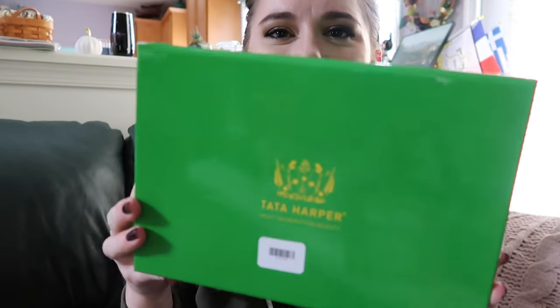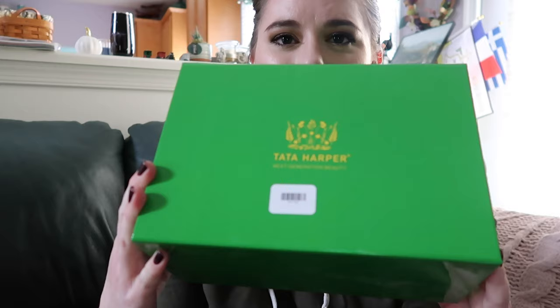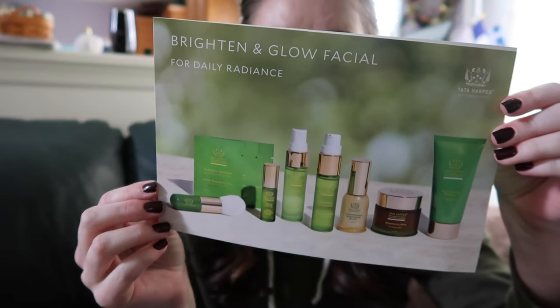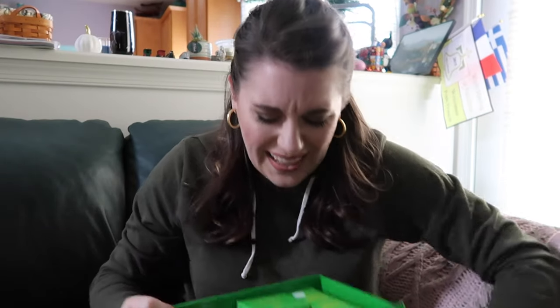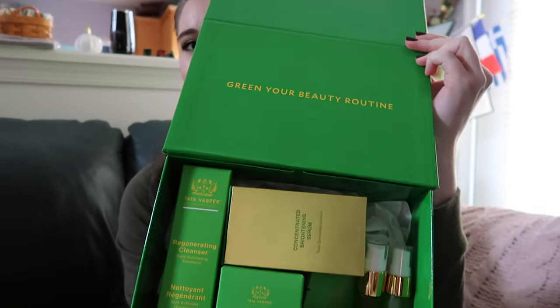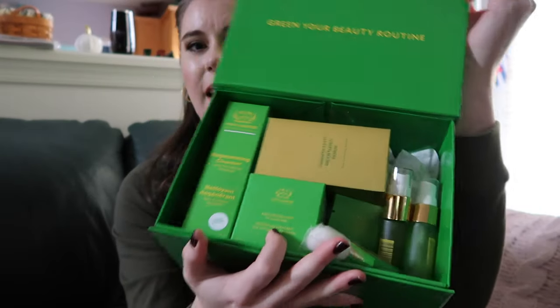This is a kit from Tata Harper that I was sent for review. So this is a big set of their skincare called the Brighten and Glow Facial. And this is in their at-home spa collection. Oh my god. So it comes with a ton of beautiful products in this box so you can keep it all together, or you can of course put it in your setup.